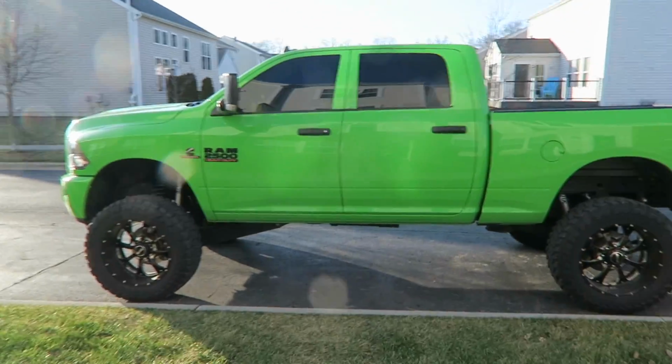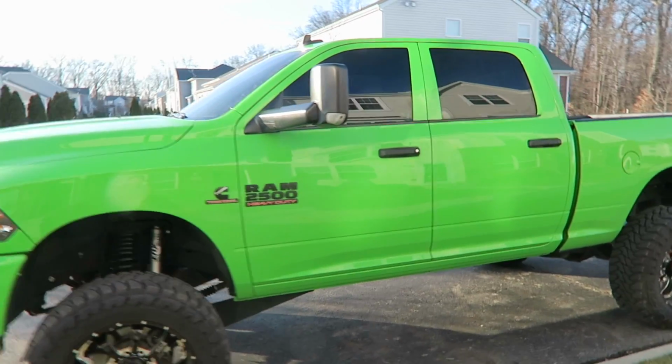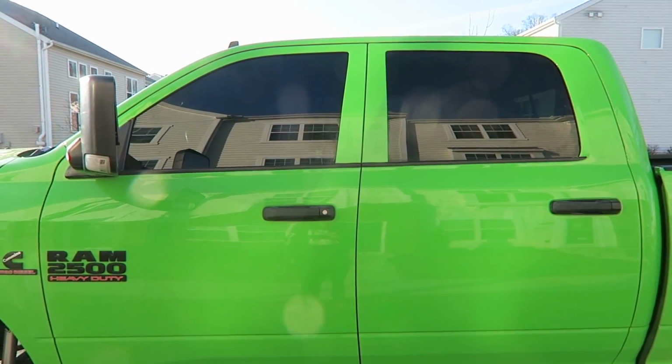Alright guys, it's done. Are you ready? Oh, look at that. Oh, it just looks so much better in general. I love how it's all green. The windows are split up now. Oh, that just looks sharp.